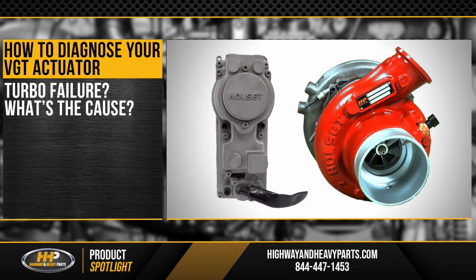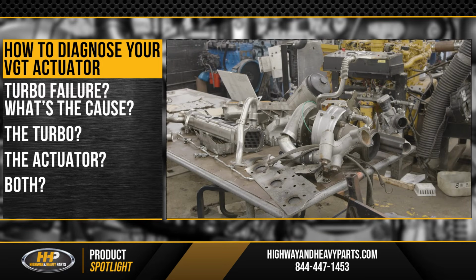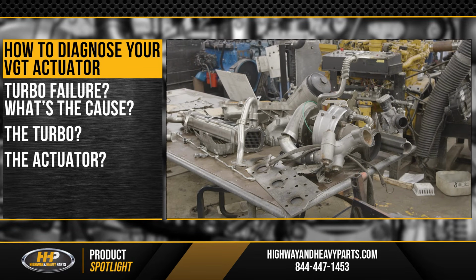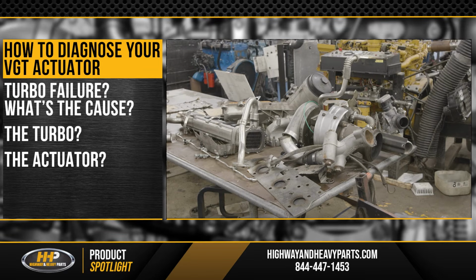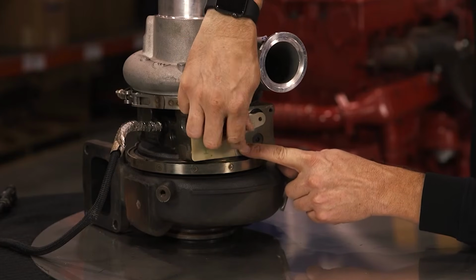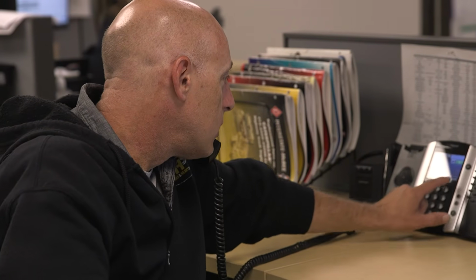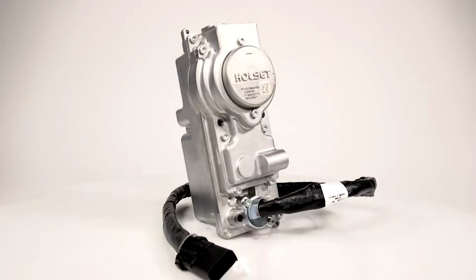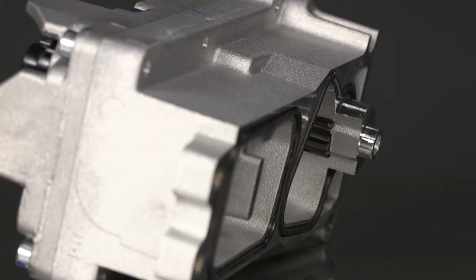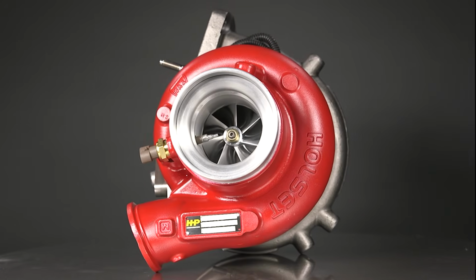If you're experiencing turbo failure, you'll first want to figure out what's causing it: the turbo, the actuator, or both. Then find out if it's another engine failure leading to your problems so you can help prevent future failures from the same issue. If you need to replace your VGT or components, give us a call. Our ASE certified technicians can help you diagnose your diesel engine problems and make sure you get the right parts fast. Currently, our huge inventory of actuators cover a wide variety of different engine applications to help get your VGT running the way it should.